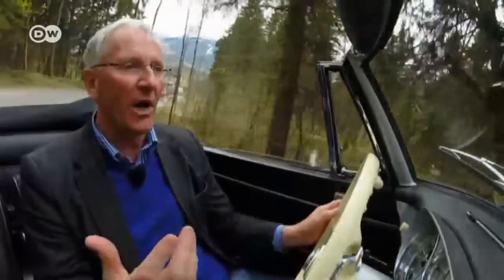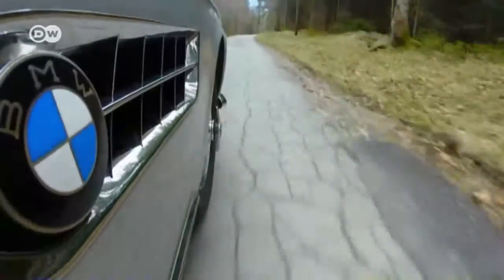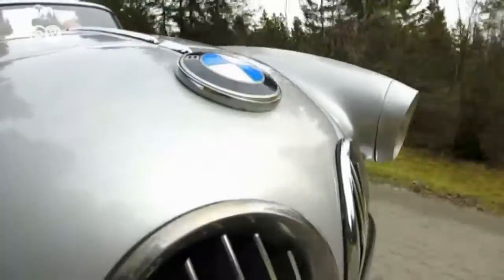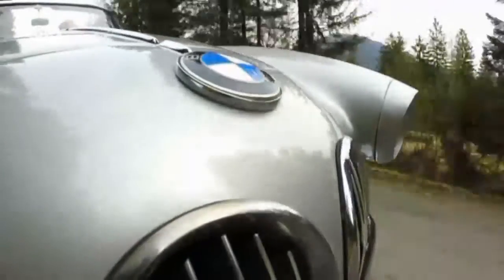He invites us to imagine it's 1956, just 11 years after the end of World War II. Suddenly, there's the first car with a V8 engine and 150 horsepower. And it can go 190 kilometers an hour. That stacked up to the Mercedes 300 SL with its gull-wing doors, which was a gigantic car. There really wasn't much else like it in Germany at the time. For him, the 503 still tops it all.